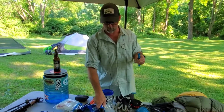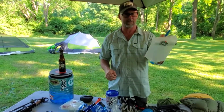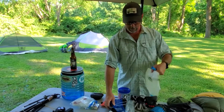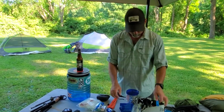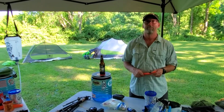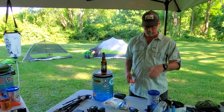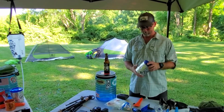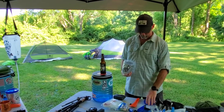It's a super efficient system. But that's why I like this C-knock bag versus the bag that the Sawyer Squeeze comes with. A little advantage of going out as two, we love those solo hikers, but the advantage of going out as two is he's got that water system for quick on the go. Backup water system. I got the Katadyn BeFree for camp.